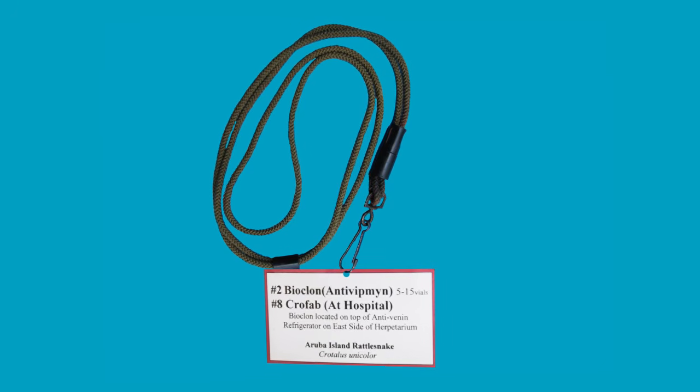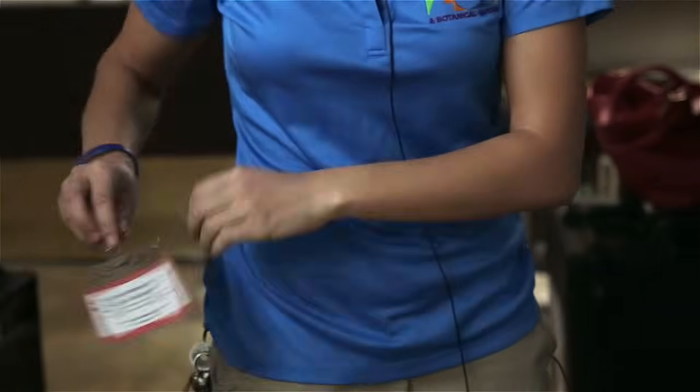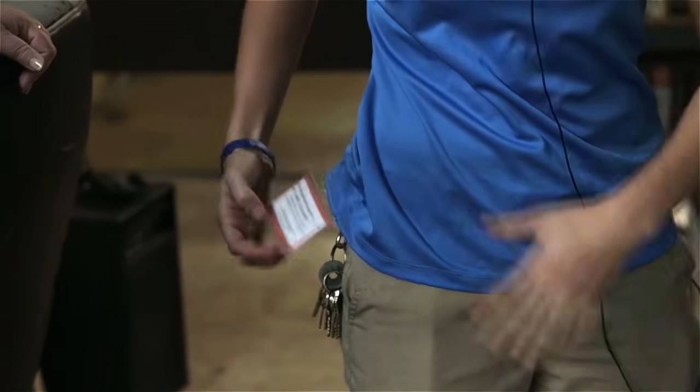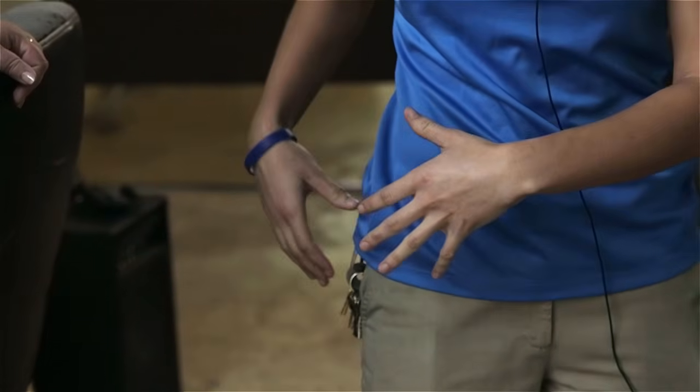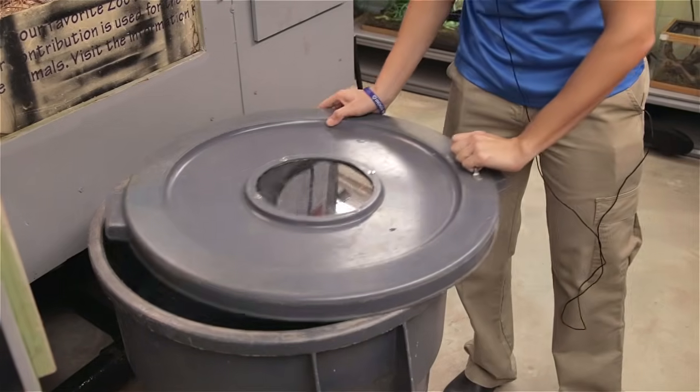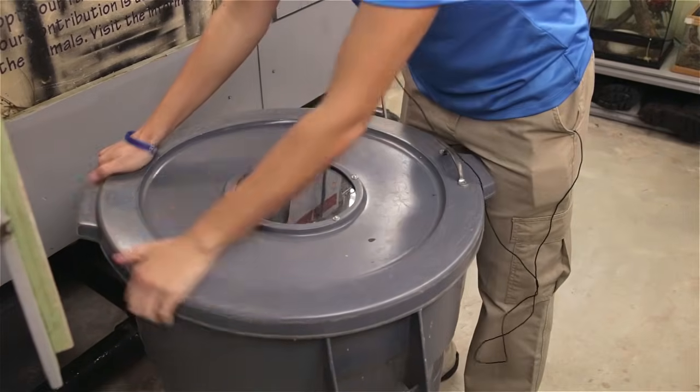For example, they used to use a lanyard instead of the belt clip with all the snake information. We actually switched it to the belt clip in order for it to be completely out of our way and not in any sort of position where it could get attached on anything or a snake's tail could get hooked around it or anything like that. They also modified their trash barrel to have a plexiglass window on the top so that they could see where the snake is.